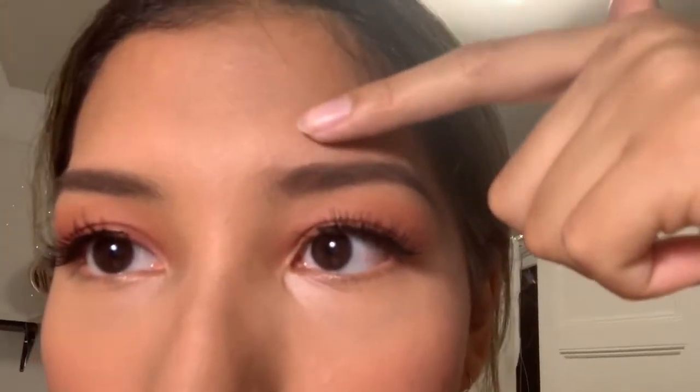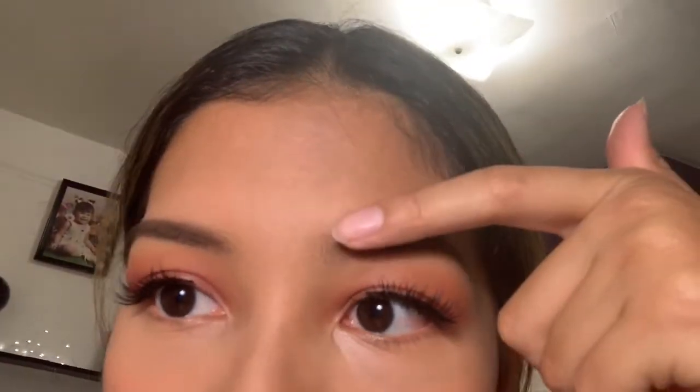Let's take a closer look at this. What's going on here? My lashes, they're on. They're just not properly on. You could tell my concealer isn't set because it's still shiny. Okay, this is where I messed up at the end. The brow. Yeah, messed up.